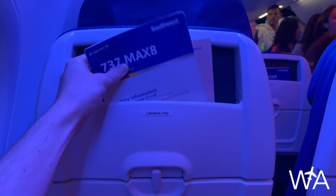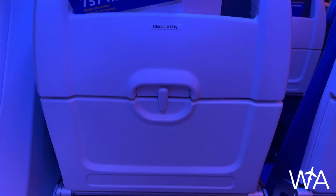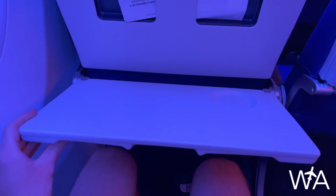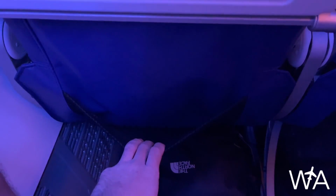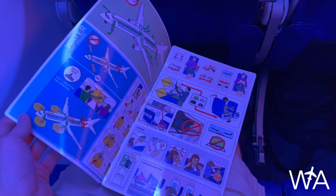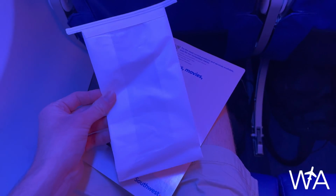Taking a look at the seat back in front of me, at the top we have a pocket for storing the provided reading materials. Below that we have a tray table that folds out from the seat back and is mounted on rails such that it can slide outwards towards you. And below the tray table we have another small pocket for storing something. Taking a look at the provided reading materials, we have the safety information card for the Boeing 737-8 MAX, an air sickness bag, and a menu for the in-flight service.